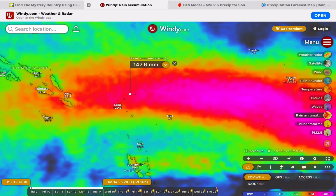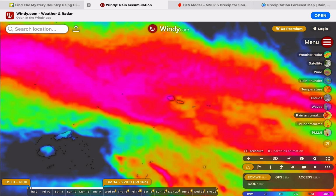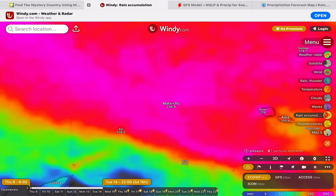It shows rain in Lata, maybe northern Vanuatu, some higher accumulations too, and more storms near the Solomon Islands. So stay safe there. It didn't change much in Tonga, but there might be another storm or two. And with these storms near Samoa and Matautu, please be careful with flooding, especially when a lot of rain falls in a short amount of time. Please be careful, flash flooding, some landslides, so stay safe there.